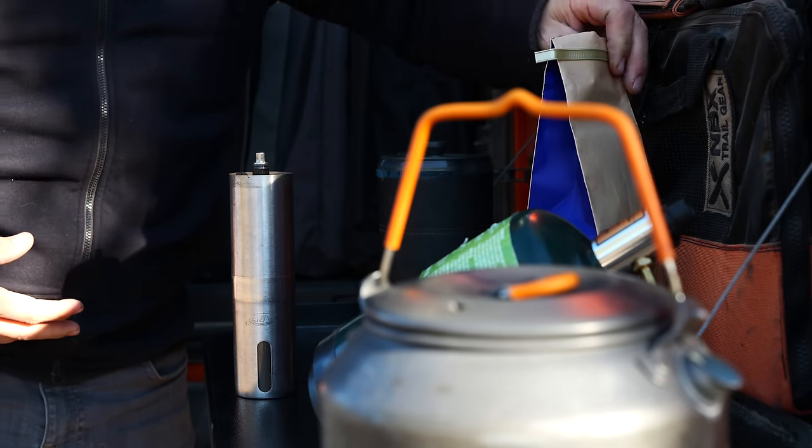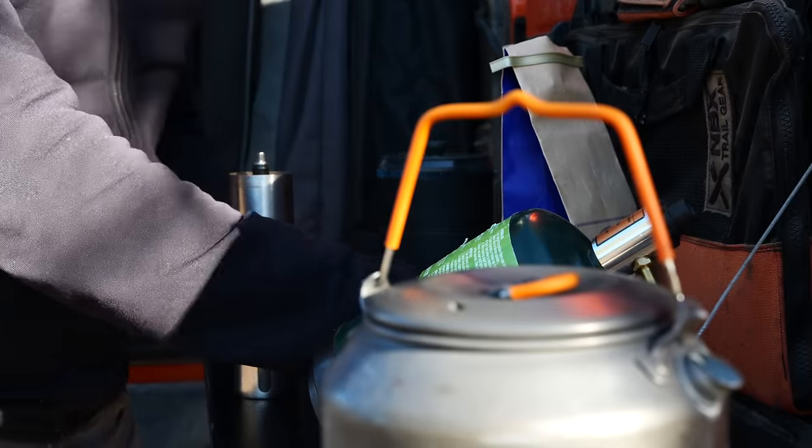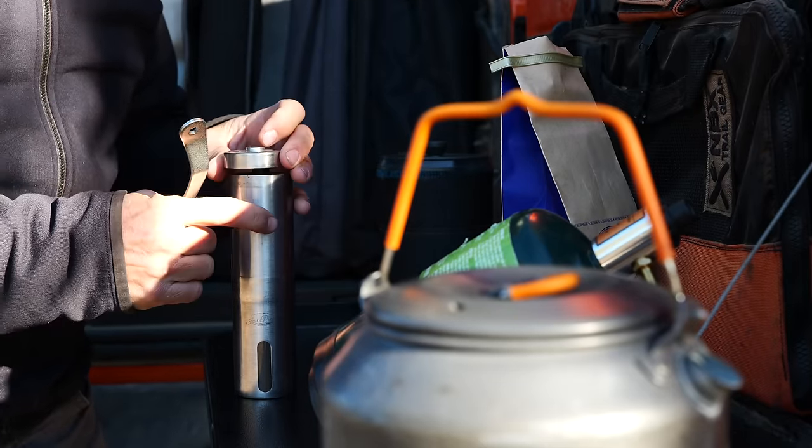Gotta grind some beans. Promise this won't be a coffee making montage, just grinding beans.